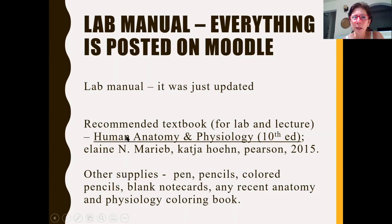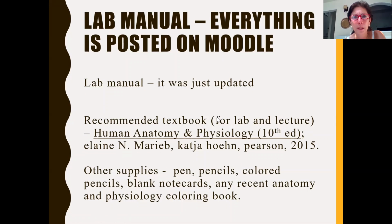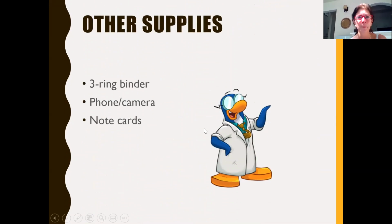There is a recommended textbook, which is the Merriam Anatomy and Physiology. It's the book we've been using for as long as I've been at Dominican. You'll use it both for physiology and anatomy. And then other supplies that are helpful are pens and pencils, colored pencils, blank note cards. If you have the anatomy and physiology coloring book, that's always fun. And I know Professor Garola and I use that in the anatomy lab, so when you guys get to anatomy.